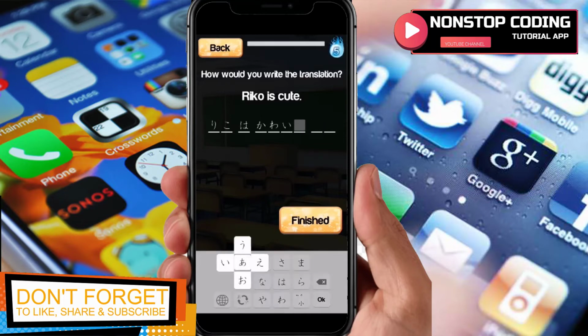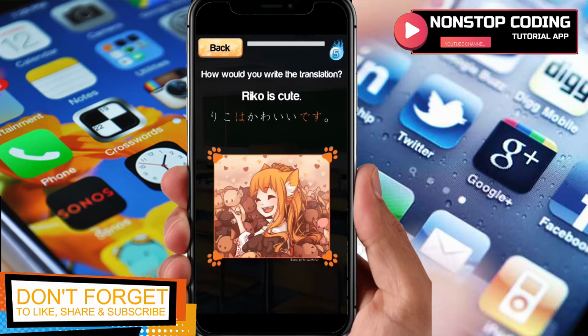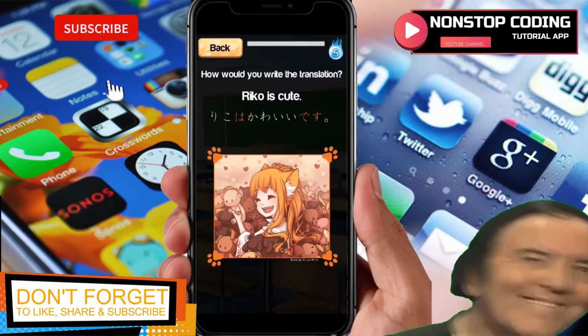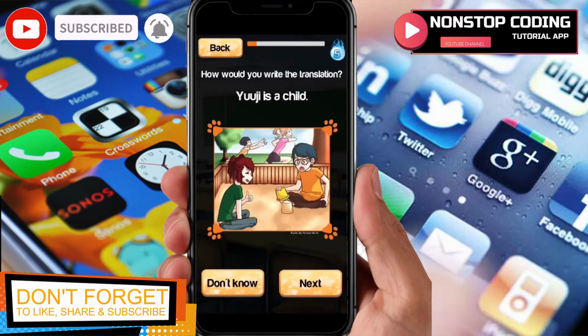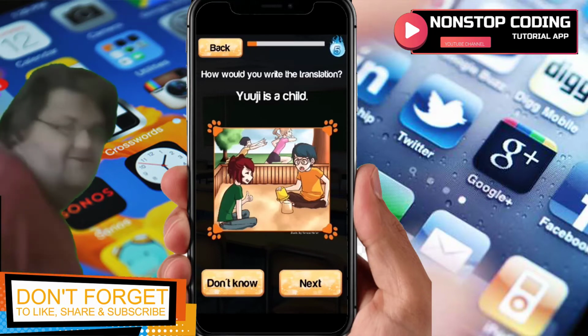Why is it? It's hard to type it like that. So katakana, hiragana. There, Rico wa kawaii desu. So that's how you type it. It's hard for me to type the words. Actually, it's because of the words. So Yoji is a child, and if you know how to answer it, then just go next, and then you will have to answer.